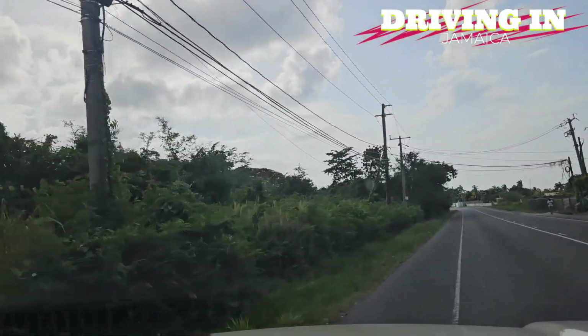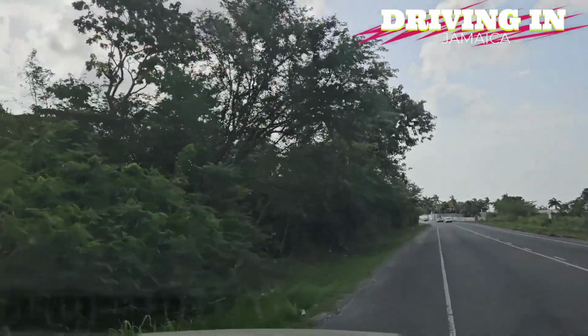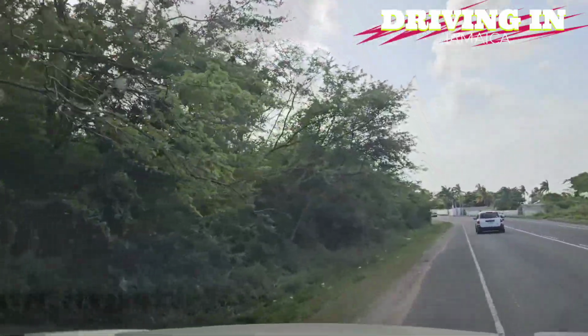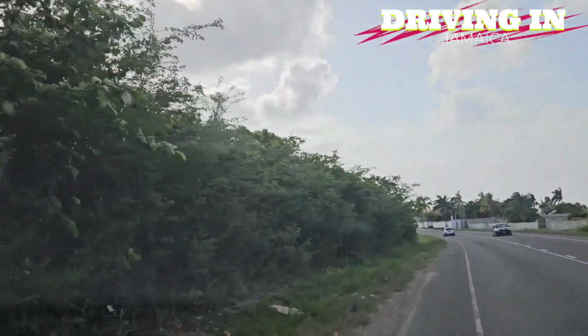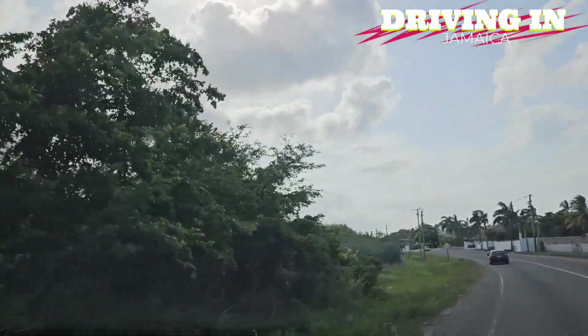So this is the runway on the left now. The airport on the left. So this is a section of the road that's going to have to be realigned because the runway is coming across it. Now I'm not sure how they're going to realign the road, but we'll talk about that in another video. But this is where the runway is going to go across the road.